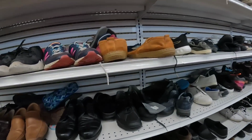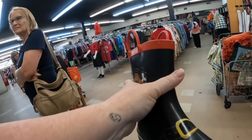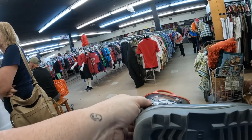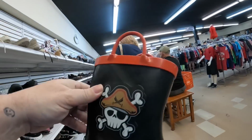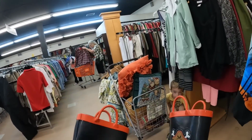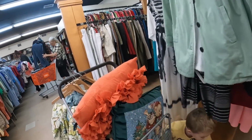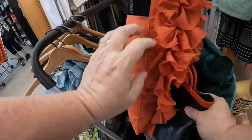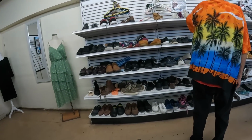Look at all of the shoes. I found these rain boots up top, little pirate rain boots, and they are Dalton's size. So I was showing him to see if maybe he liked these rain boots for himself. And he said yes, he would like me to get the rain boots for him. So we're going to put those in the cart for Mr. Dalton.